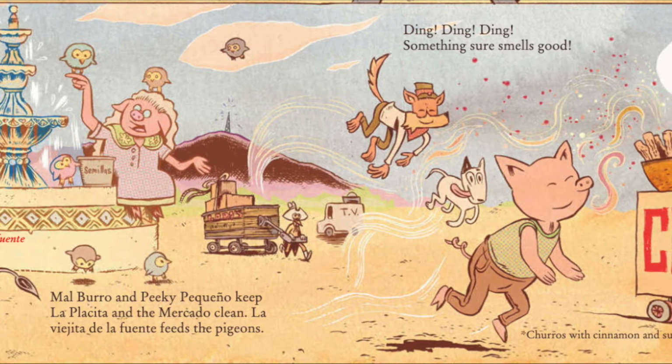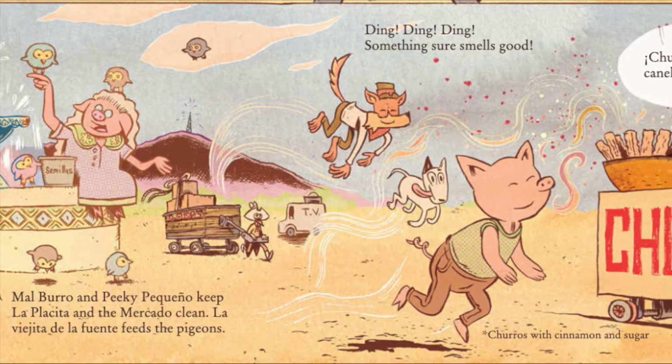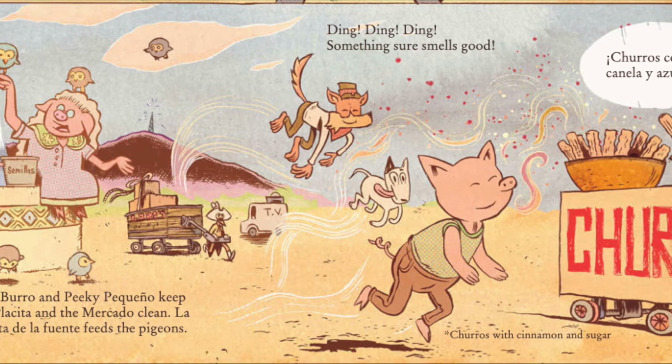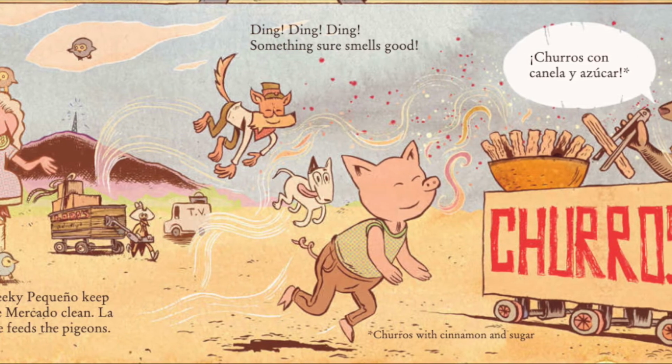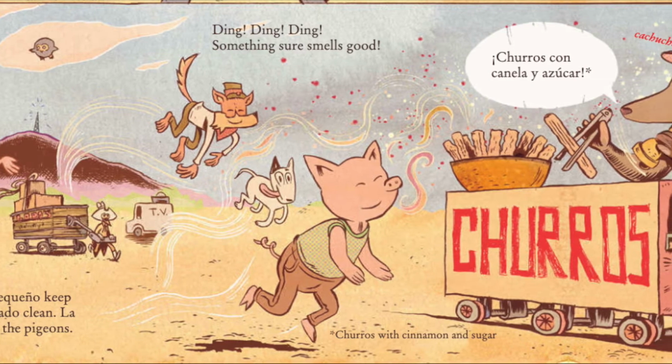Ding, ding, ding. Ooh, that's a cart of food, and it smells really good. Little Lobo and Bernabe look very hungry. What are they selling?